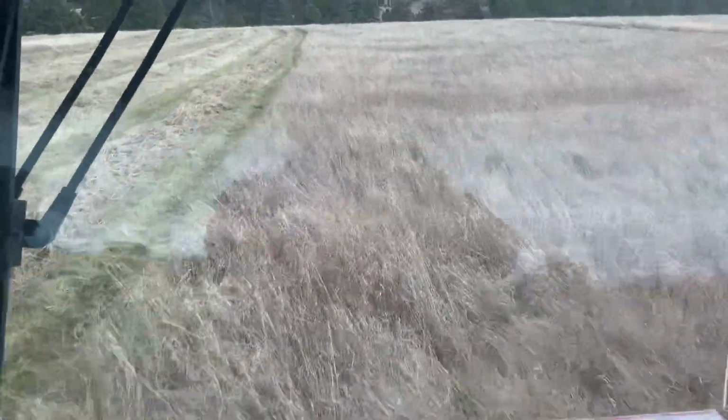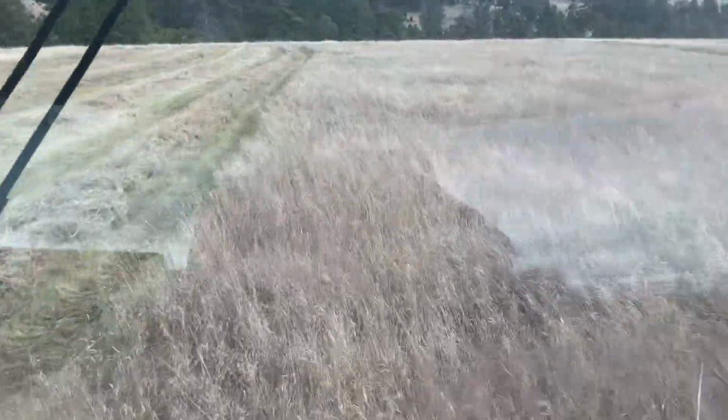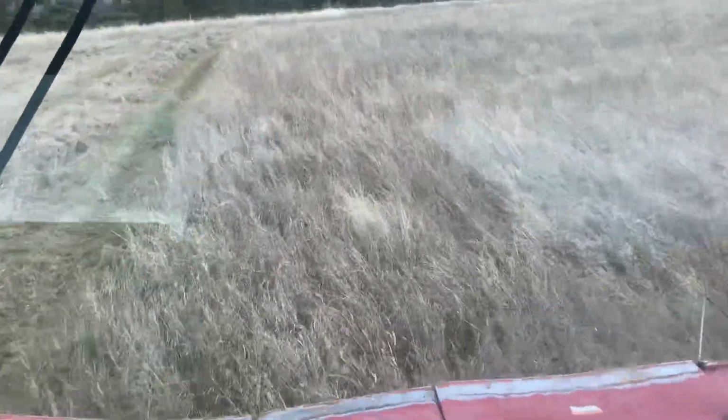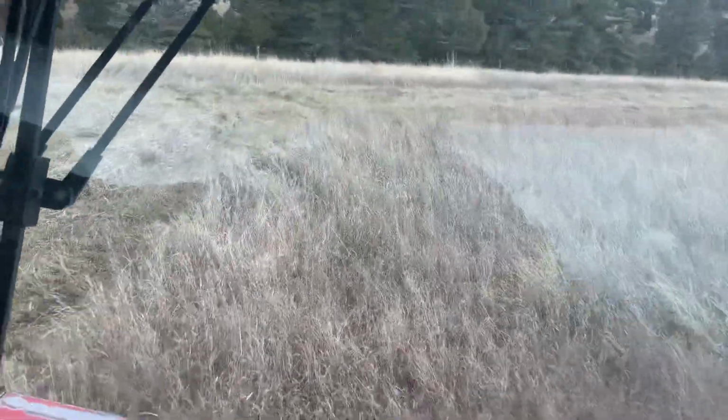I knew it wasn't gonna be too bad rock wise. I know there's rocks up here that if you got this thing within 10 feet of them, it would just explode. But I've hit a couple, one pretty good one. I didn't wreck anything. I just heard it go through the conditioner and auger, and I think they sound a lot worse than it actually is, just because everything's steel in there and they're clanging and banging around. So it's not been too bad.